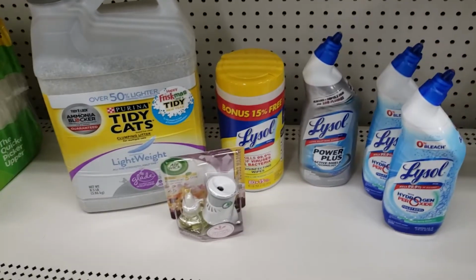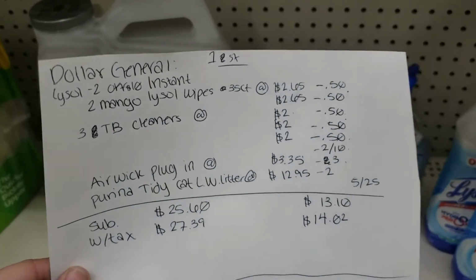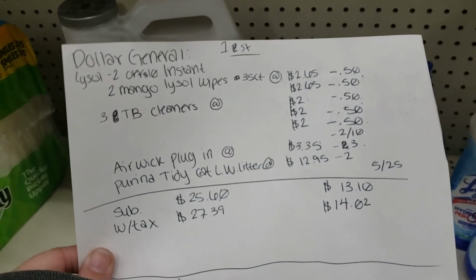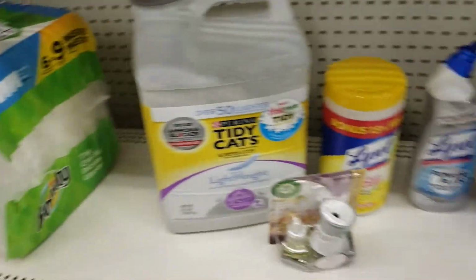So this is going to be my first transaction. This is what it should total out to, which is $13.10. The subtotal will be $25.60, and then plus tax, and I should only have to pay $14. So let's go see, guys.